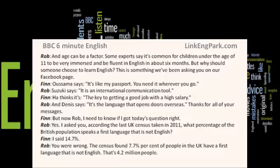Osama says, "It's like my passport. You need it wherever you go." Very good. Suzuki says, it's an international communication tool. And Ha thinks it's the key to getting a good job with a high salary. Denise says, it's the language that opens doors overseas. Wow. Well, thanks for all your messages.